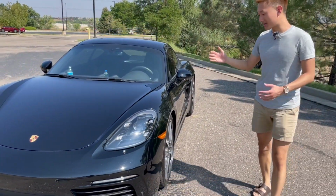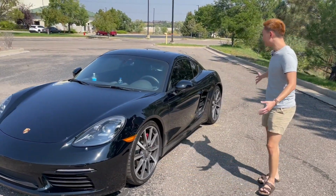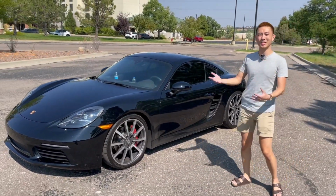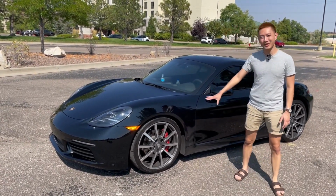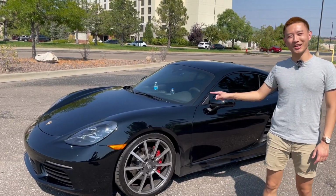Moving along to the side of the car, the body lines here are very typical. People have come to love and expect the kind of Porsche body lines you have here. You'll notice that these wheels are really big, really gorgeous. Upgraded 20-inch Carrera S wheels.